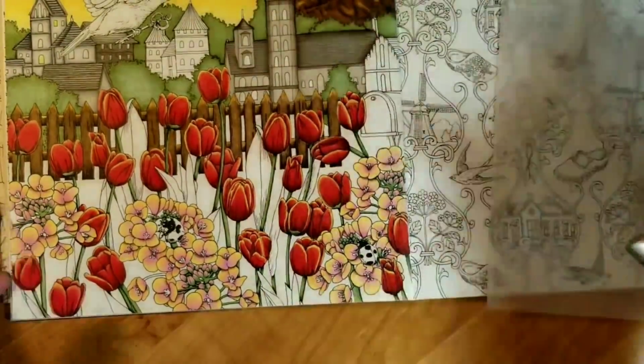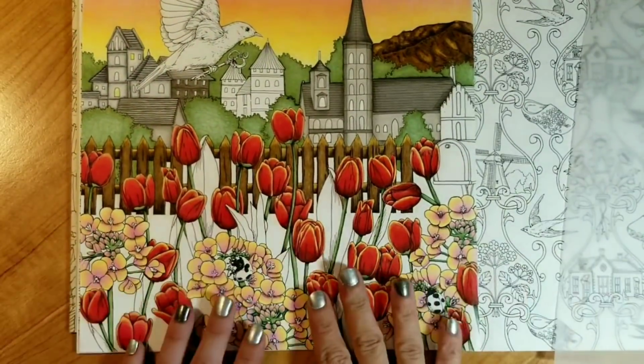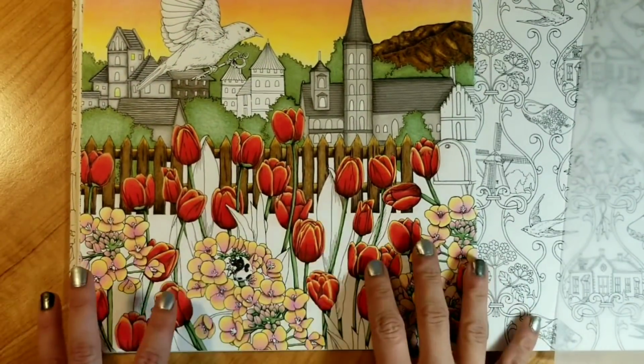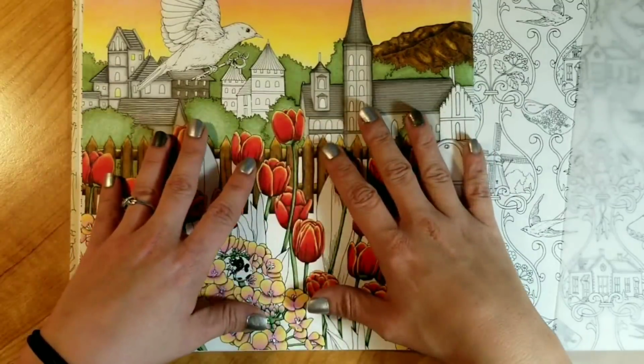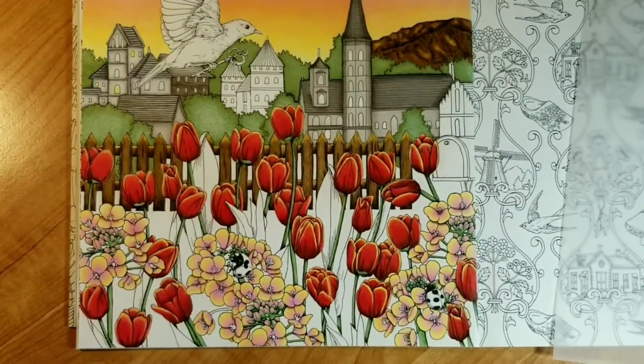And there we go. There's all my tulips. They're all done. Yay! So now all I have to do is make sure I get the grass done in a way and the leaves done in a way that doesn't take away from them so that they're still a focal point. So I'm going to have to think about that for a while.